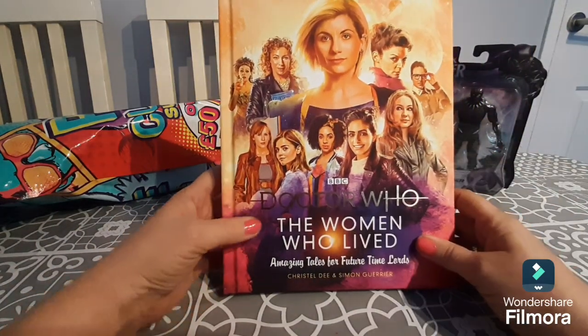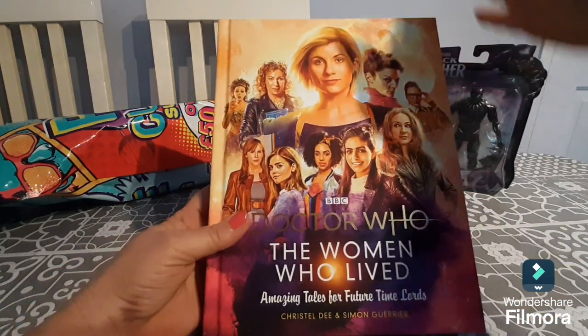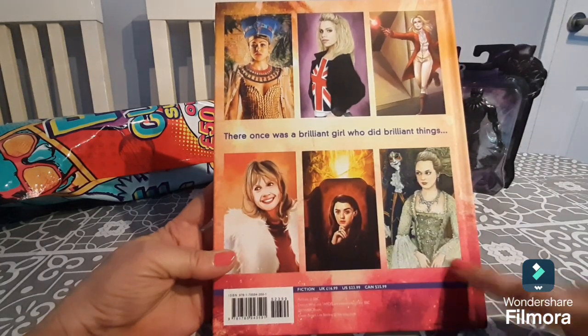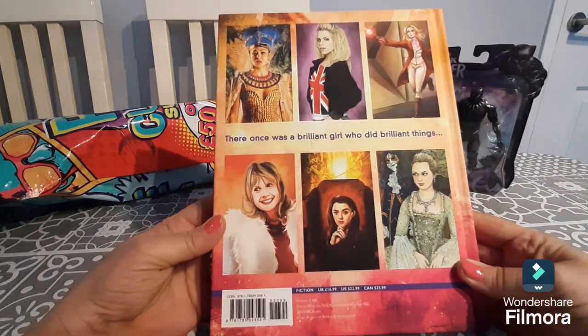Front cover image is so super pretty. This is quite a large book, and on the back we have all the women doctors, I'm assuming. I'm not a Doctor Who fan.